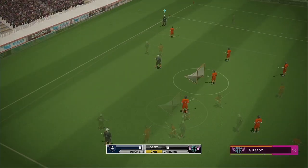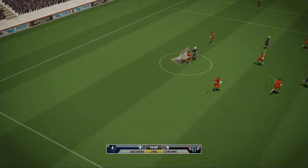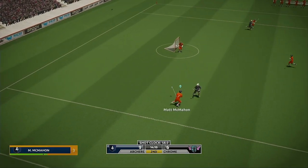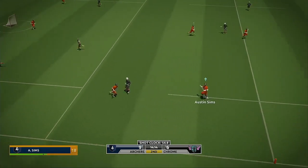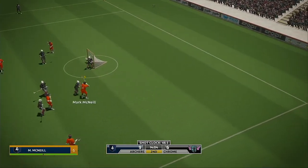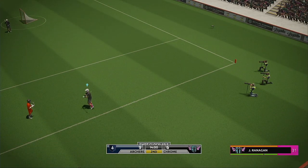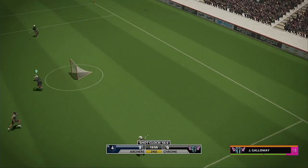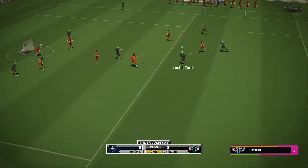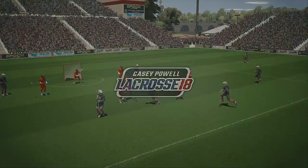Drops the hammer. Overstepping, Thompson with the mistake. 7. Side left, left side right. Pass goes wide of the mark. Black ball. John. Push, help, help, help. Rips it in. Money in the bank. Score.